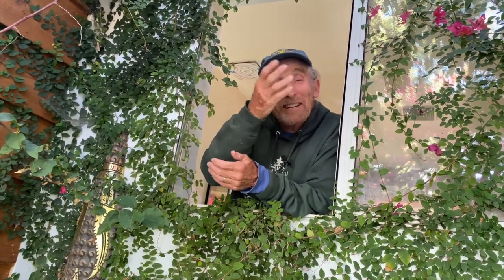But when I'm inside, I often find myself looking out the window. The window becomes a kind of frame that turns the outside into a picture. I always get excited and curious looking out a window. And so have many artists throughout time.